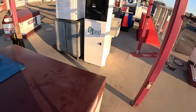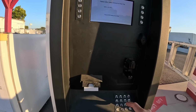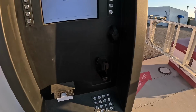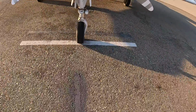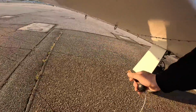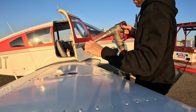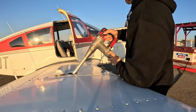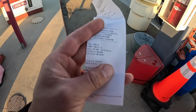All right, let's get a little fuel going. Say 50 gallons. All right, let's get ready. Okay, it's been a long time since we did this. We will ground her up. It's somewhere down here. There we go. Okay. Blue gold, guys. Blue gold. See how much she takes. All right, there we go. $239.63. Let's get out of here.